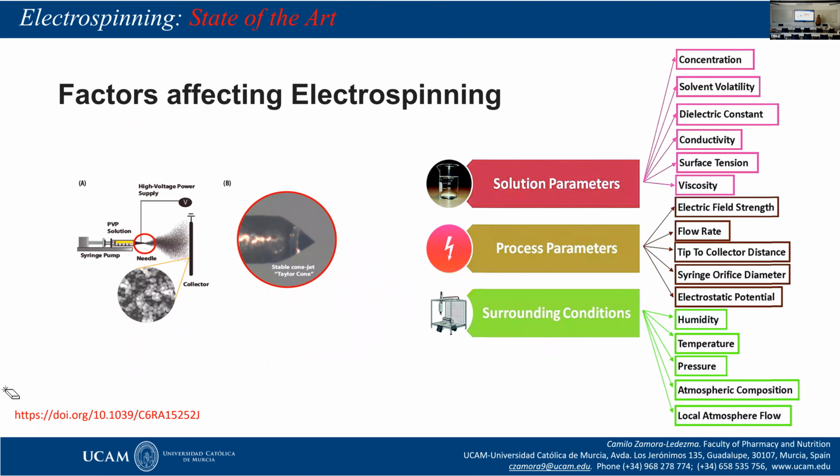However, it's very tricky to produce these materials because you have too many parameters from the experimental point of view, and they are summarized here. Normally, you are going to have three main factors which affect the final performance of these materials. One of them is the solution parameters. The second one is the process parameters, and the third is the surrounding conditions.